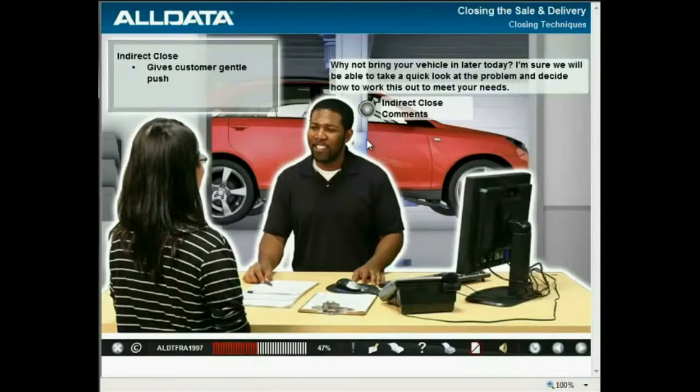Although the customer may not have made a commitment to finally go ahead with the work, once you have persuaded the customer to bring their vehicle in, you are a lot closer to having them commit to getting the work done at your service facility.